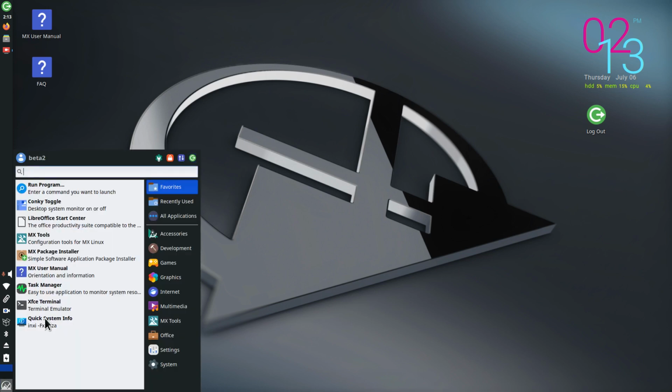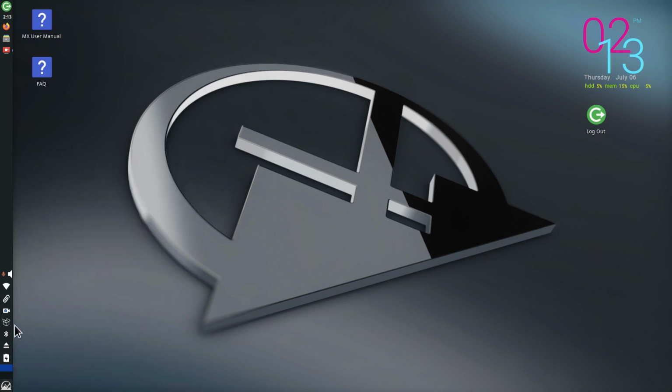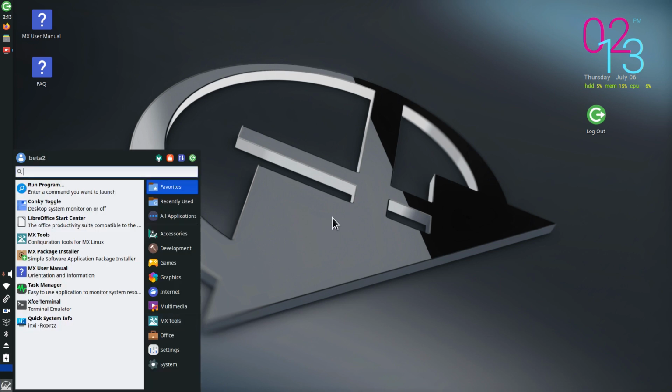There's also this way to install that software, and also terminal. I'll talk about MX Package Installer a little bit later. Bluetooth thing, unmounter, battery information. Now you can see what kind of keyboard and mouse I'm using. They're both Logitech products. Workspace 1 and 2, and now I'm going to click the menu.